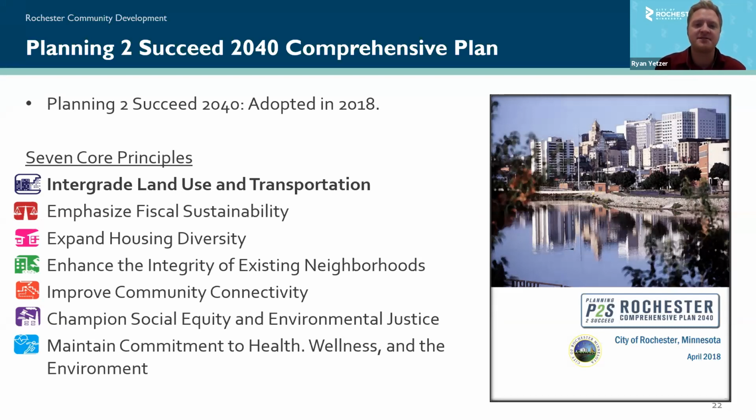This first slide, Rochester adopted its comprehensive plan in 2018, as Brian touched on. P2S 2040 establishes 7 core principles for the city of Rochester, which are listed below. The first of those core principles is the importance of integrating land use and transportation. Next slide.